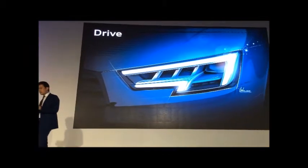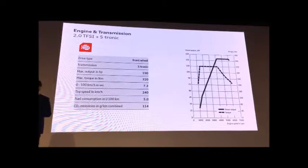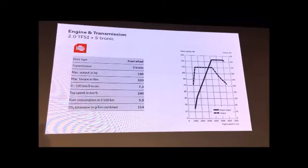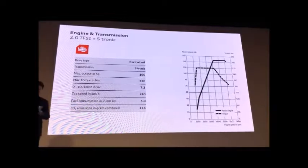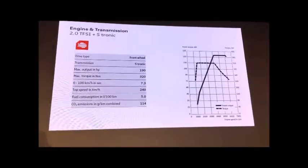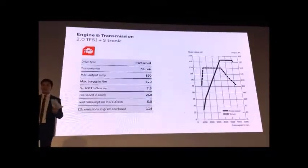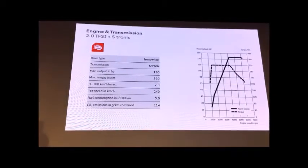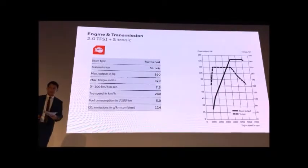Now let's look into the detail of the heart of the new A4. The 2.0 TFSI engine is based on the EA888, an engine which has won multiple international awards. This engine replaces the outgoing 1.8 TFSI engine, and in comparison, it is bigger in capacity, so naturally it produces more power, but at the same time, the fuel efficiency has improved as well, even better than a smaller engine. The fact is, the power has increased by 12%, and the fuel efficiency has improved by 16%. Now, how did our engineers do this?